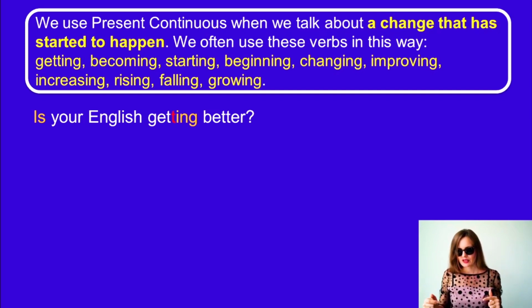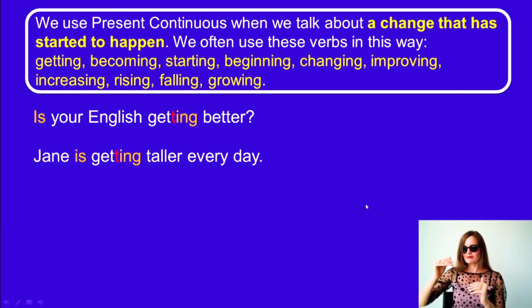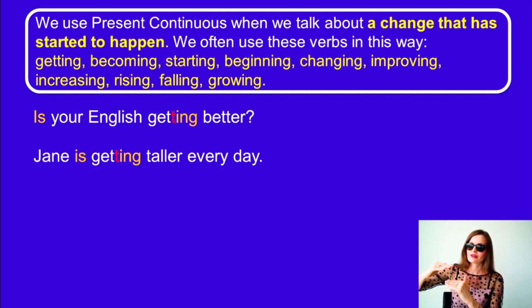This person used present continuous because he is talking about the change that has started to happen. Jane is getting taller every day. So Jane, let's say she was 5 years old, right? And she's gonna be 6 years old. So she's getting taller and taller and taller. You can see some change happening, right?